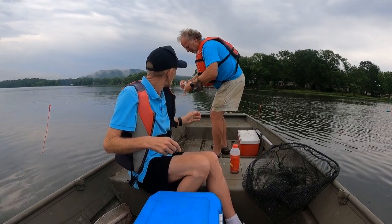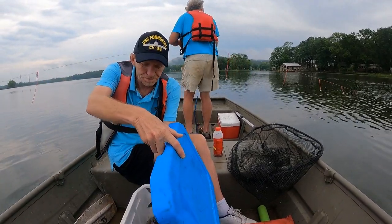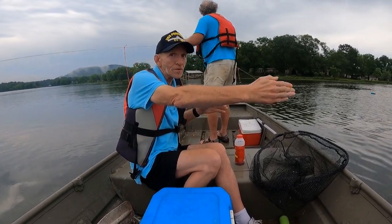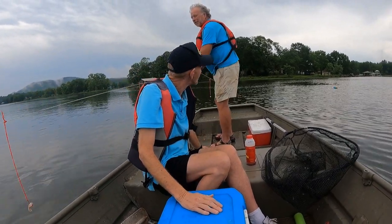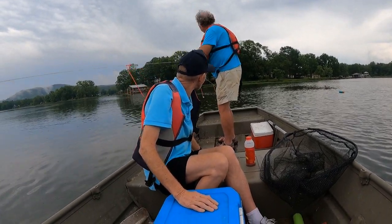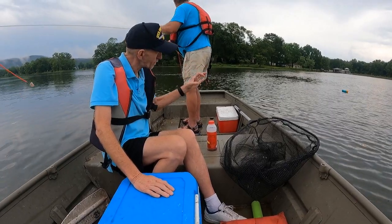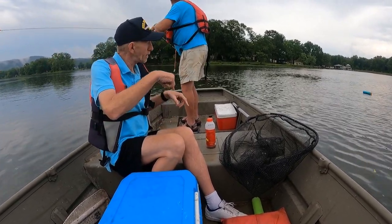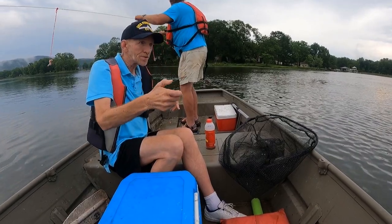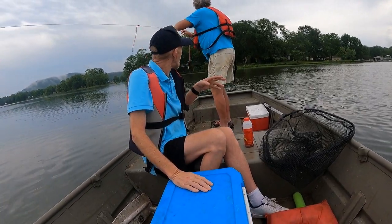I got spot lock on my trolling motor. I can go to a place, though I still got to get it calibrated. But you can hit spot lock, and it would keep you within 1 foot of where you are. You don't even need an anchor. It'll keep you right there. You got to have the Bluetooth on there. You calibrate it with the Bluetooth, go 2 full circles, then it stops, you hit systems, and you'll hear it go beep beep, and it's calibrated. Technology is something else now, buddy.